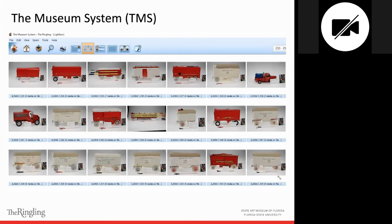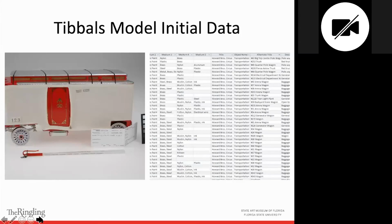So this is one particular view of TMS, but before we even got to this point, if we go to the next slide, we'll see what Jennifer was talking about. So in previous years, the model pieces were photographed. We'll see on the left-hand side one of the red ticket wagons, or red wagons, but this one is covered in canvas, just one of the shots that we had.